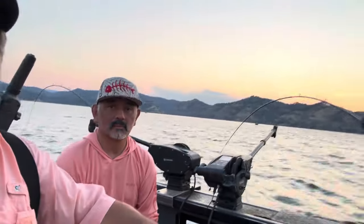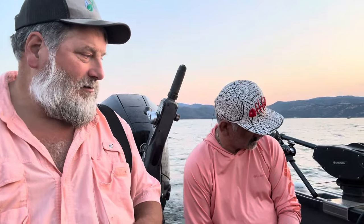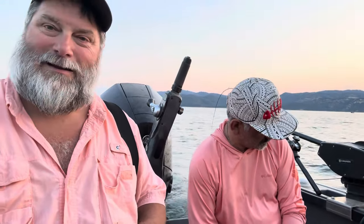So anyway, we're out here in Oroville and got our gear in the water. James got both rods out. I got a couple rods out. We're fishing from 50 down to 85 feet deep. Got fish down around 100, 110, and some at about 70 and some at 50. So we've been just trolling for a few minutes.